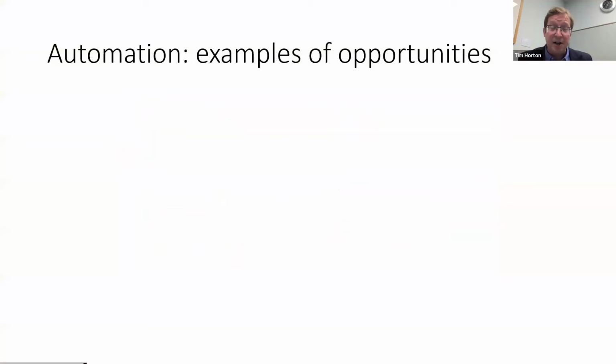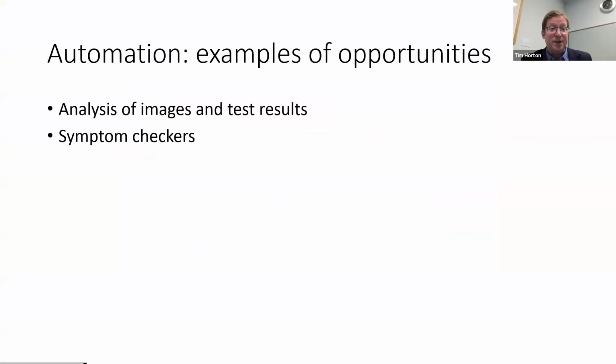If you click on the next slide, we can see some examples of automations that are being talked about at the moment. A lot of analysis of images and test results. Sometimes that's in a supportive way, but in areas like radiology, for example, there's exploration about whether an AI image reader could be one out of a pair of readers, freeing up a radiologist. Symptom checkers would be another example of automation. The one I want to emphasize the most is the bottom one there.